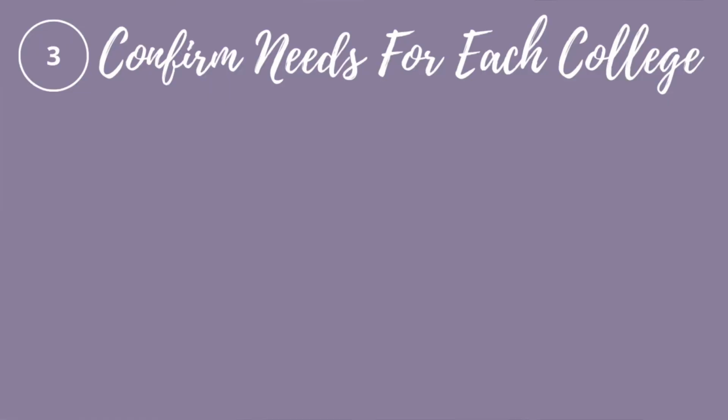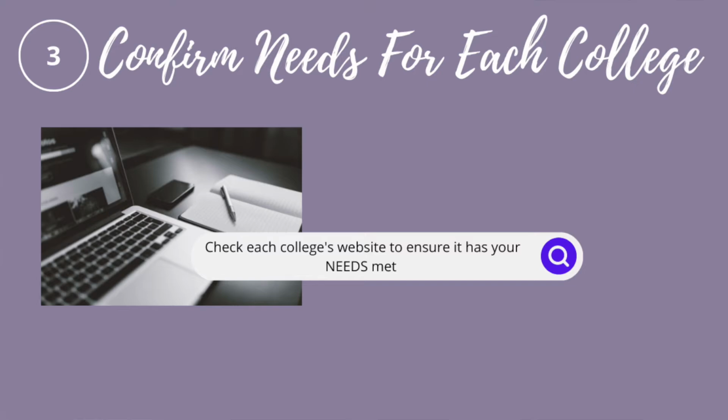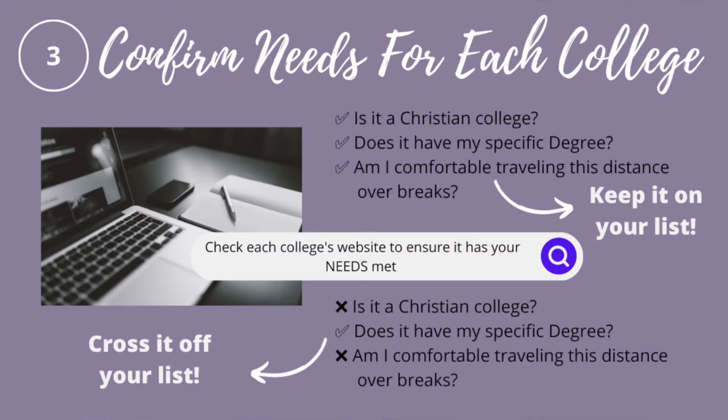So if you have a college that seems really expensive, don't exactly cross it off the list because it doesn't meet your specific price, because you may be able to find some financial aid later. After you've done your generalized research, you're going to want to assess each college and their website. So go through the list and go to each college's website and then look to make sure that they have those needs for you. If they don't have all the needs that you need, cross it off the list and move on to the next college.